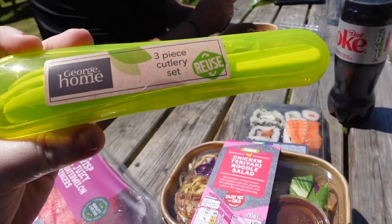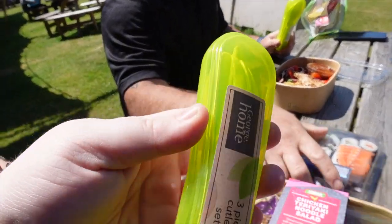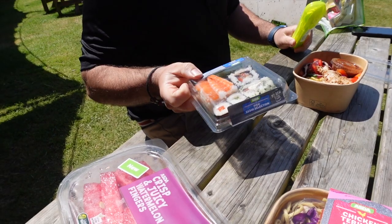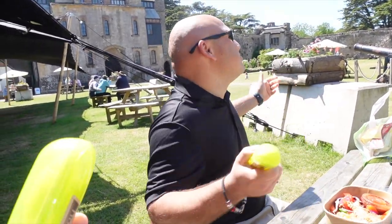Because it can just go in my bag all the time. I like that, and you just don't lose them. I might have to put a sticker on mine. And we've got some sushi. Tiny bit of sushi, but I'm happy with that. We always have good food here. How awesome is this scene, right?